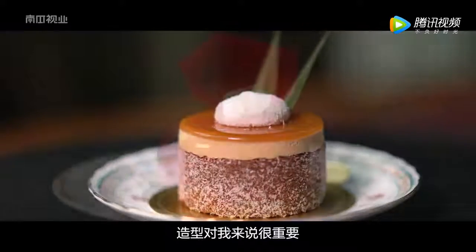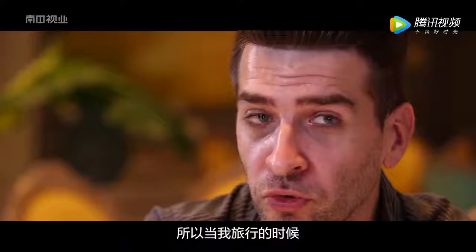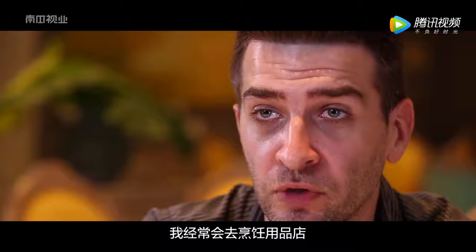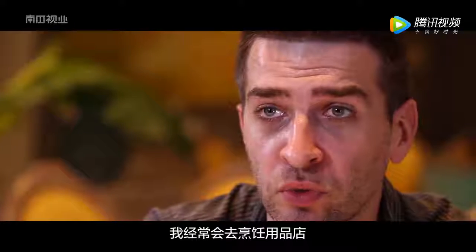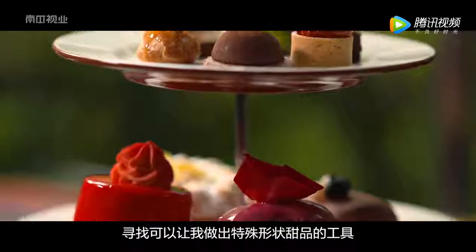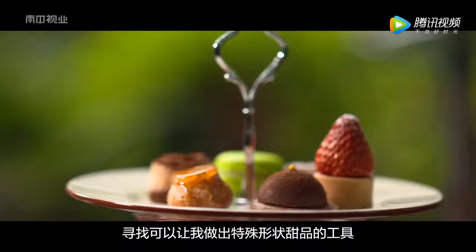Shape is very important for me, so that's why when I travel in other countries, I always try to find some shop where they sell cooking or pastry material. And then I have a look at some tools I can use to make a very specific shape.